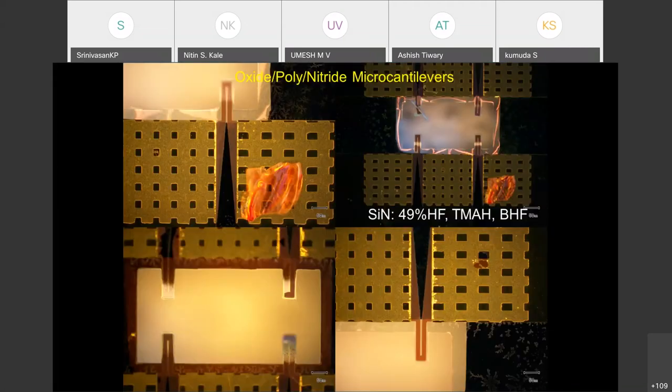Now, these are some of the cantilevers that we make nowadays, made up of different materials. The earlier ones that I had shown you were made up of polymeric materials. These are made up of inorganic materials such as silicon dioxide, silicon nitride, etc. The brown layer that you see, this is polycrystalline silicon. That is also acting as a piezoresistive layer.